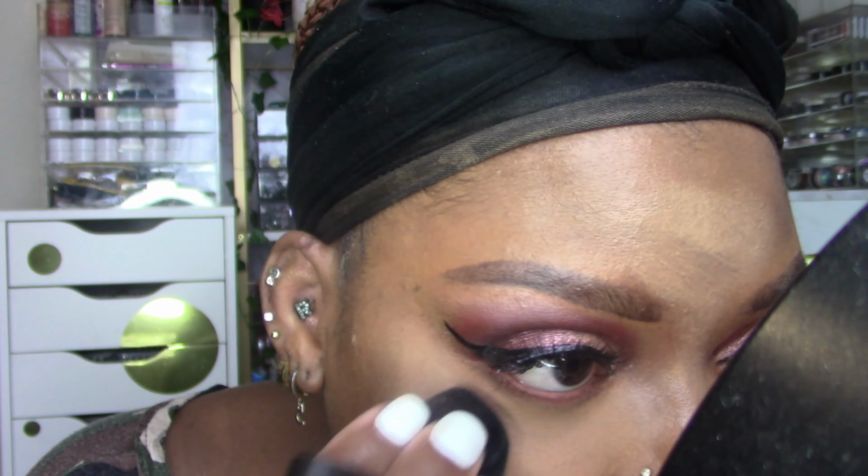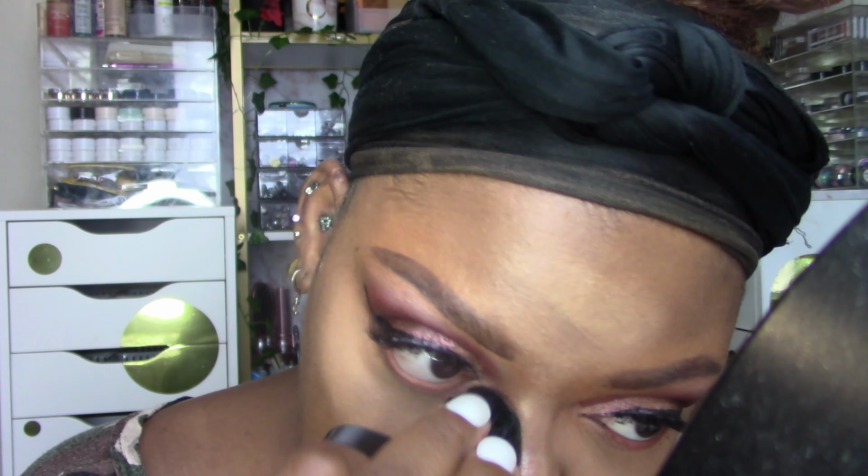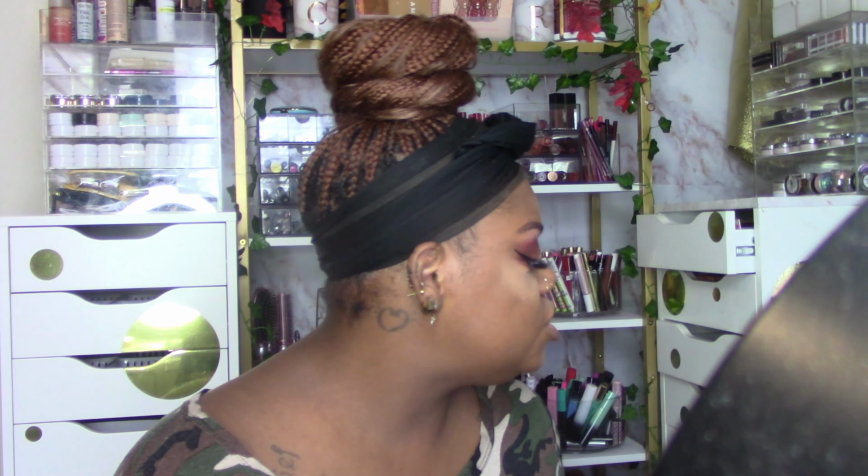Okay, yeah, definitely radiant, definitely beautiful, wow. Okay, you know, Laura Mercier will get it every time, get it done. Wow, really pretty. All right, set the rest of my face. Do I want to do Rimmel Stay Matte? Sure, a little light Rimmel Stay Matte because I want to use my giant powder brush.